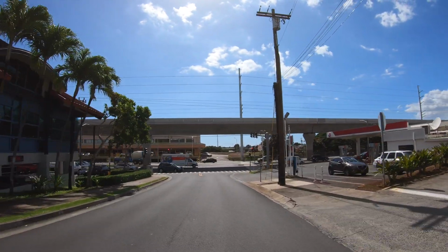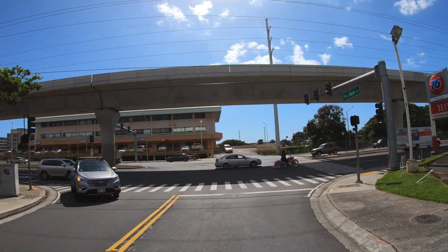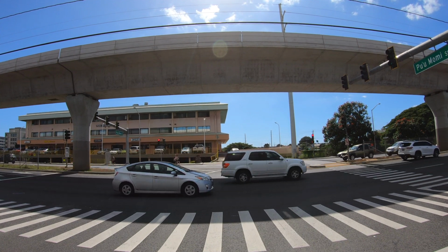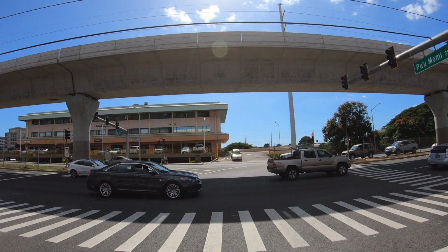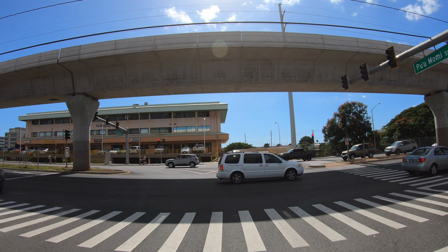And we have pulled out onto Pu'umomi Street, and in front of us is the Honolulu Railway, and below it is Kamehameha Highway.